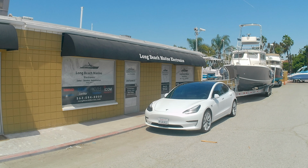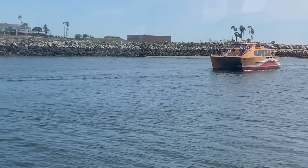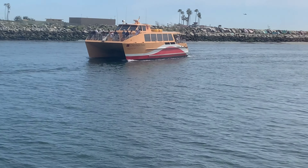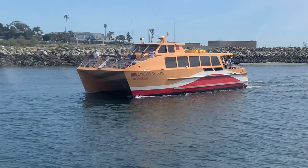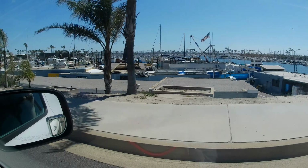Well, so far you can see that Alamitos Bay has a lot to offer for the long-distance cruiser, but it gets better than that. One thing that we do have is the Aqualink, which is this yellow boat here. It goes from Alamitos Bay over to Shoreline Village and Rainbow Harbor, which is in downtown Long Beach. So if there's events there that you want to check out, you can hop on the Aqualink. It's a boat taxi or boat bus, and it costs $5 each way.